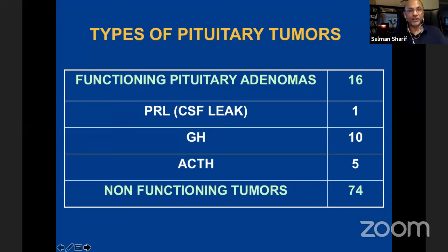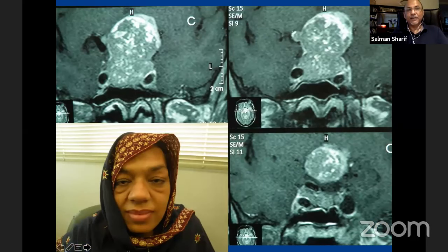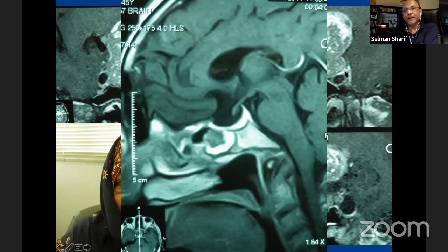So this is a patient with whose consent we have put these pictures. A giant tumor with tumor extension of grade 4 going on the side. Despite that, we were able to take it down because there were clear, smooth margins and it was soft and easy to take down. This is a post-op scan after 6 years, actually.